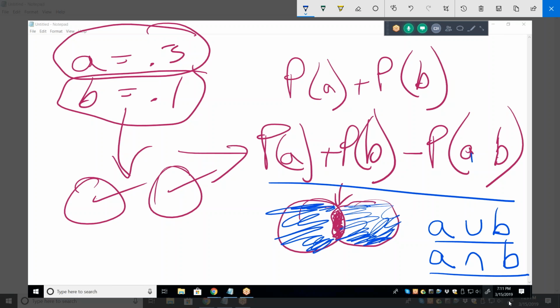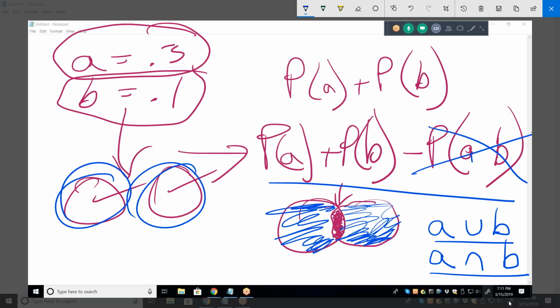But that's what they mean when they say it's disjointed, is there's not a possibility of both of them happening together. In other words, this doesn't exist because it's disjointed, so it just becomes that there. All right, what else you got?